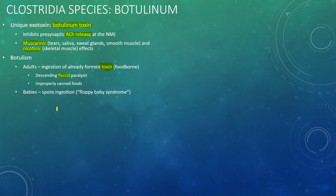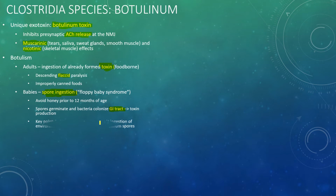Babies, on the other hand, ingest spores, and the spore ingestion leads to germination inside the GI tract and the problems that we see. This is why you avoid honey prior to 12 months of age in babies. These spores get ingested, go to the GI tract, colonize and germinate, and create toxin. That's what causes all the symptoms you see. It's called floppy baby syndrome due to the flaccidity of the head.